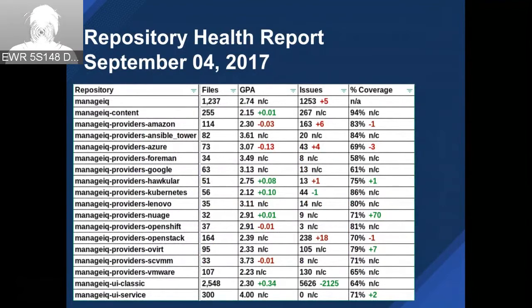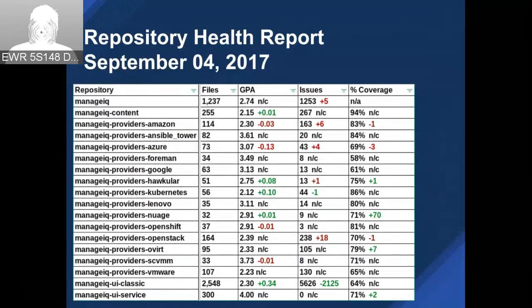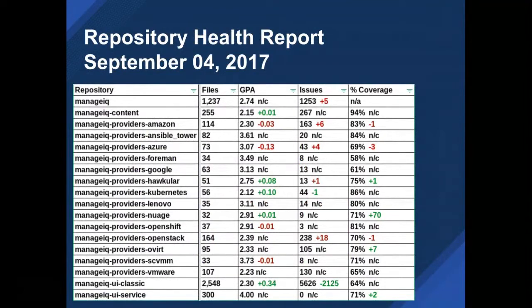The other big jump was in the nuage tests. You'll see the coverage jumped 70%. They added VCR tests to cover their test suite, and that was a really nice change. They got a huge bump for that. Next slide, please.